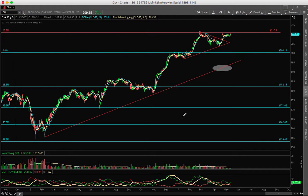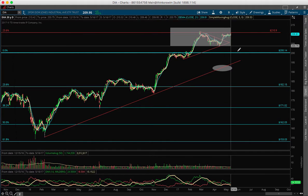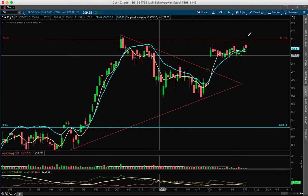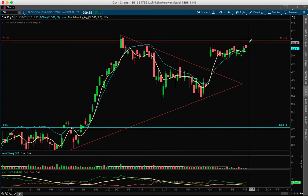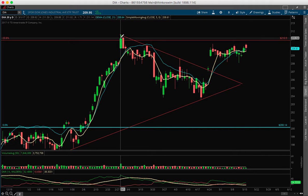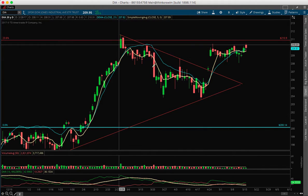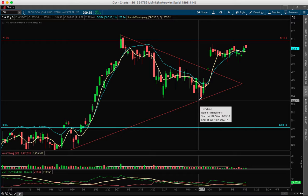Now let's talk about the DIA. This is the Dow Jones ETF. As you can see here, it's the same. It hasn't broken out like the SPY, but usually the SPY breaks out or moves first, then the Dow Jones. Right here, Fibonacci resistance is at 210, 211. You see, it tried to break out back on March 1st, but it didn't confirm the breakout and then finished going down to 203.